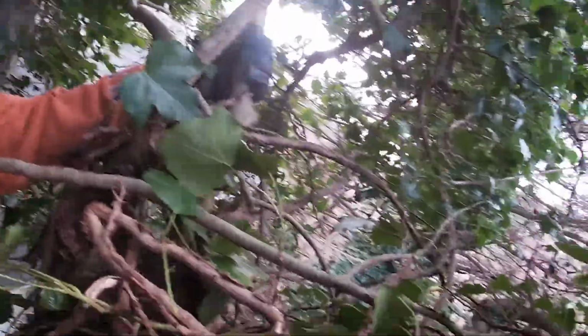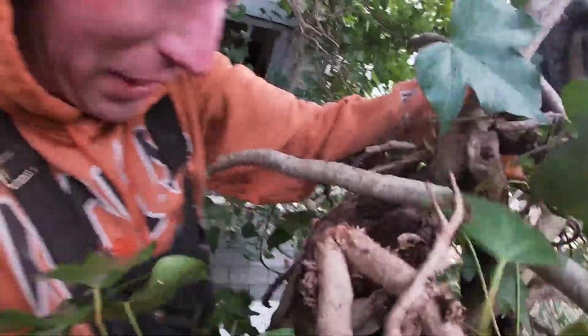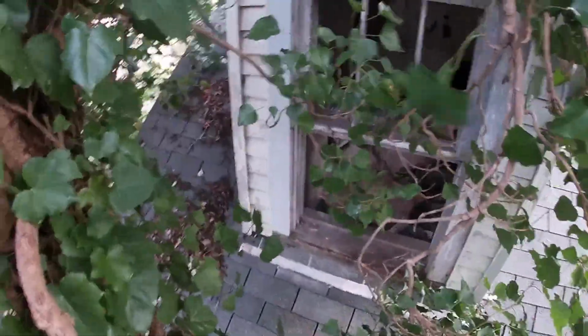American holly's pretty tough. So even a small branch like the ones I'm grabbing onto will hold my weight. Of course, this tree is rotted from the center and the top, so it wouldn't be impossible for it to snap off, but I think I'll be fine. Looks like nobody's home upstairs.